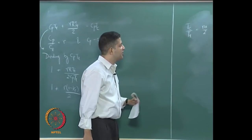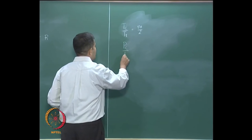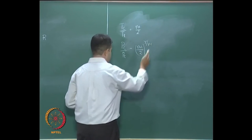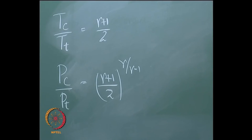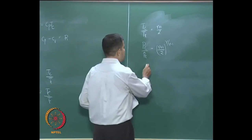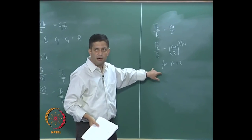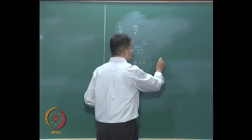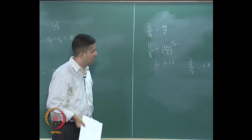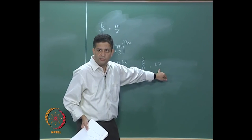From this, and knowing the connection between temperatures and pressure for an isentropic flow, I can write Pc by Pt as equal to the following. So now we can get the critical ratio that is required for choking, okay. And if you substitute gamma equal to 1.2, which is usually the value of gamma for burned gases, you get Pc by Pt to be 1.7. That is, if the ratio of the chamber pressure to the exit pressure or the pressure outside is greater than this, then the nozzle will be choked, okay.